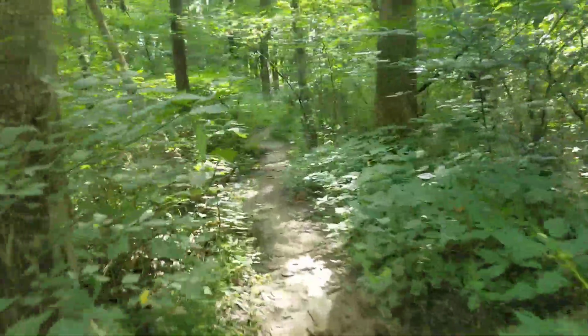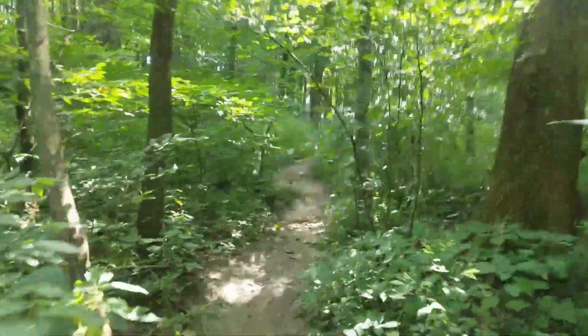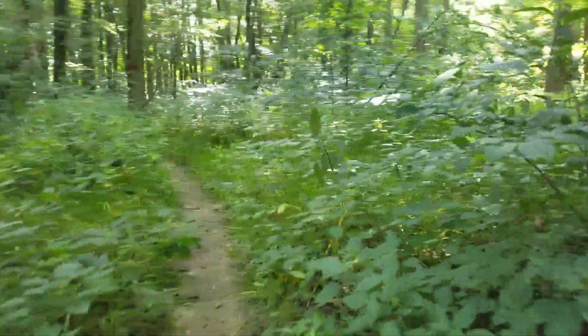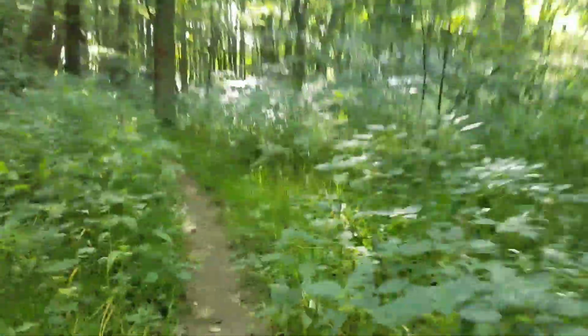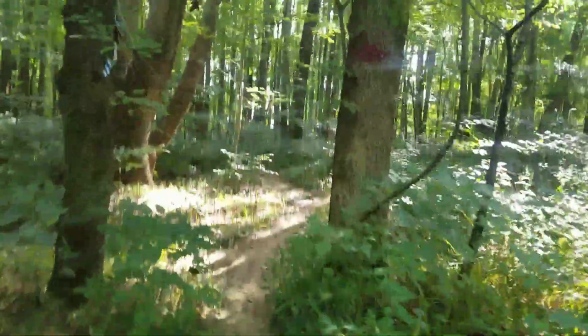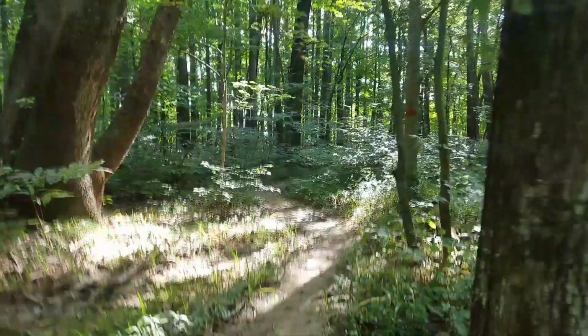I gotta tell you, I'm not very far in, but so far this trail is beautiful. I'm loving all the shade cover right now, and there haven't been too many flowers yet, but I'm sure we'll see some when we get further on. I hope, at least.